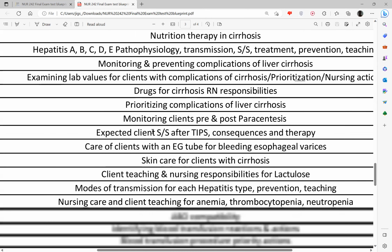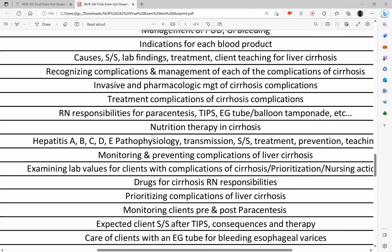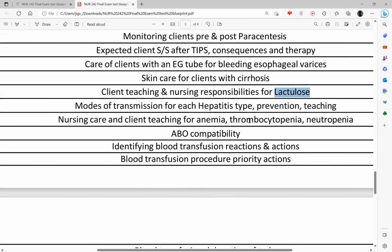And the rest of these are cirrhosis questions. So we just did that. Your responsibilities for paracentesis, make sure. And what did we say about TIPS? What do you do with lactulose? How many do we give? As many as it can get, 2 to 3. 2 to 3 diarrhea? No.